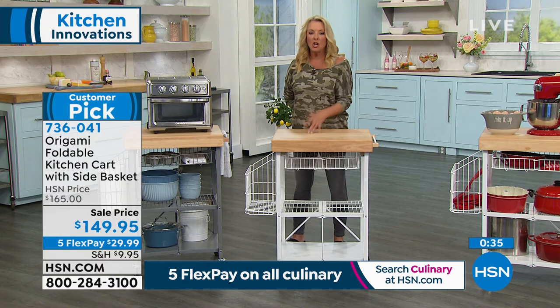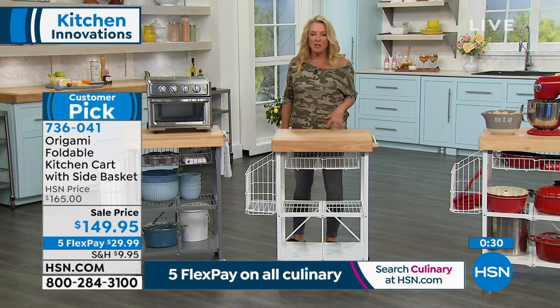Also, you might do a taco night. How fun would it be to roll this out in the dining room table? Everybody builds their tacos and then sits down. You'll find, as I said, so many different uses for this.